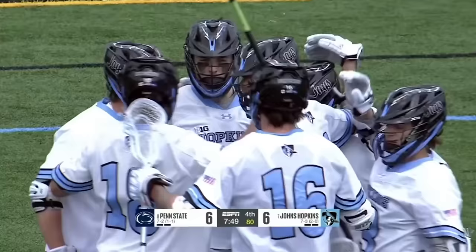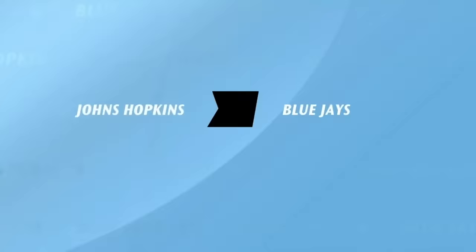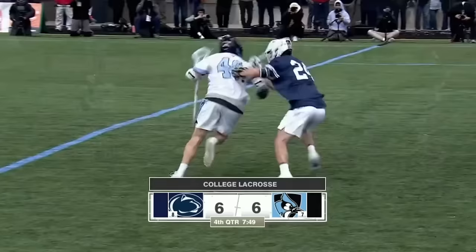Just like that, he has a hat trick. We're all knotted up at six. And this one caught Assey guessing high. Degnan with the runner. Usually he does his damage with feet set. This time he puts himself in motion against the shorty. Three-quarter arm bouncer using the earth. We're tied up at six.